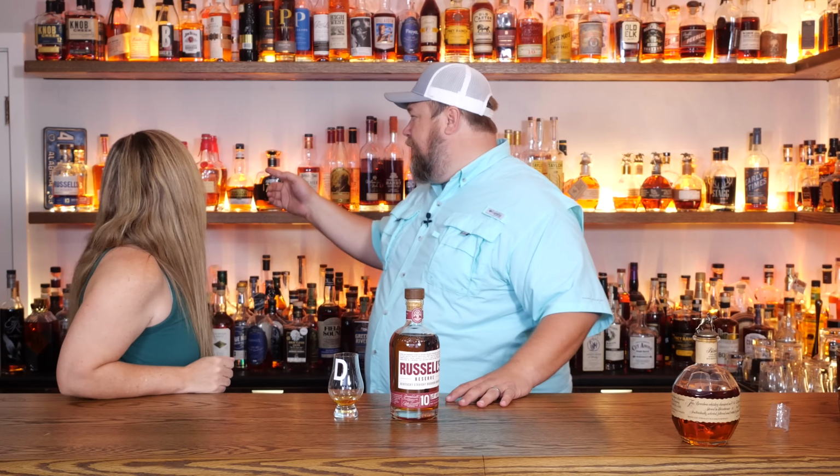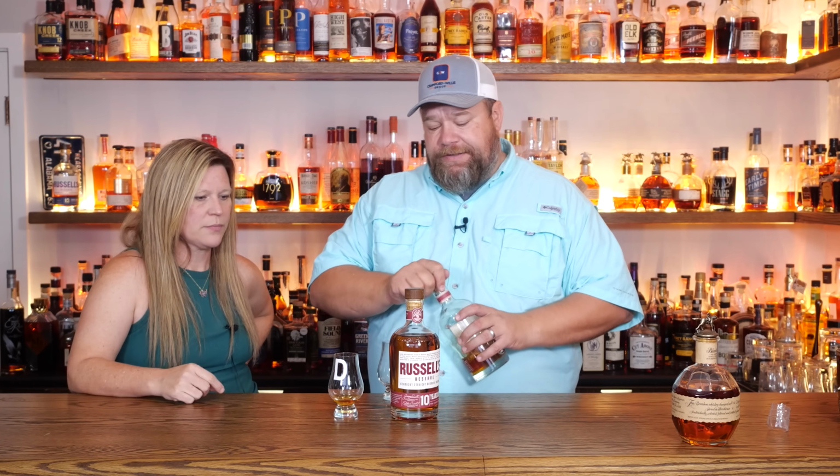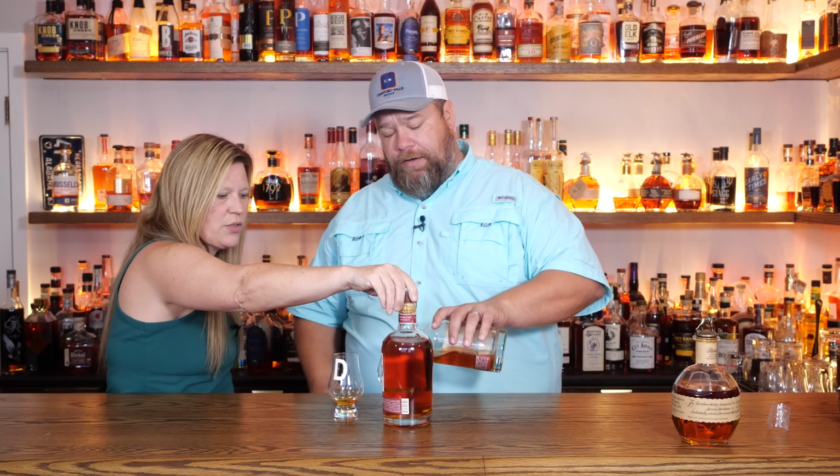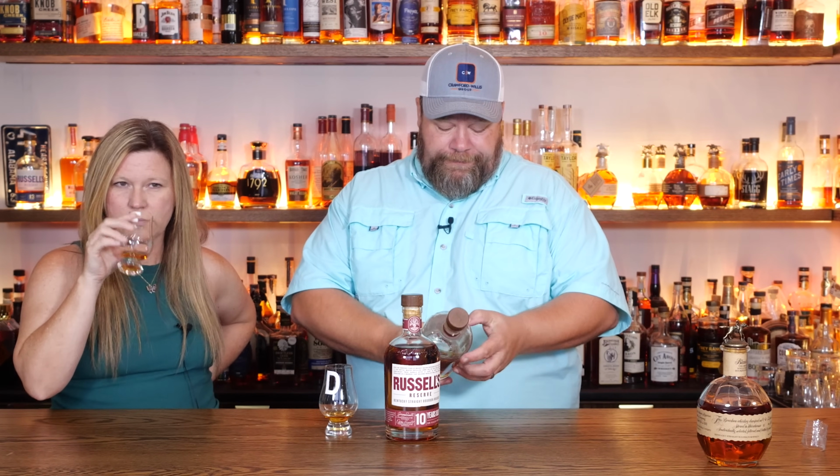It does have a good finish, like an aftertaste. I prefer the Russell's store picks. I don't know if I have a Russell's single barrel over there. What's the proof on that? This one is 110 proof. Let's try this. I want you to try this single barrel right here against that one. Now this single barrel's been around for a long time. This single barrel could vary, but it's 110 proof, non-chill filtered.